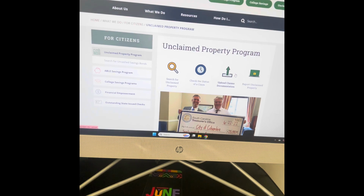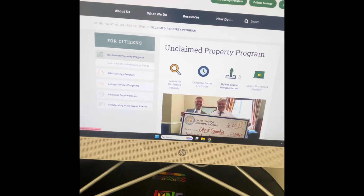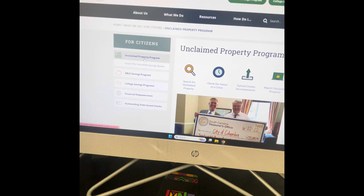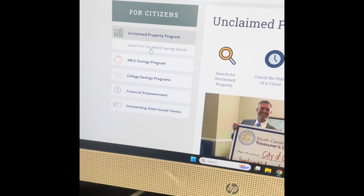The first page that I am on here is the state of South Carolina. All right, and right here they have a tab for citizens. You have unclaimed property there. You can also search for uncashed savings bonds, because I'm almost positive that tons of people forget about savings bonds.